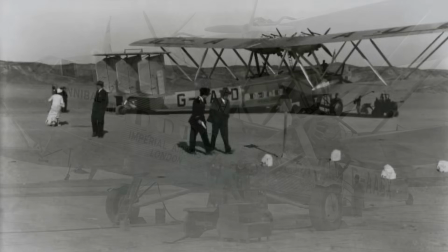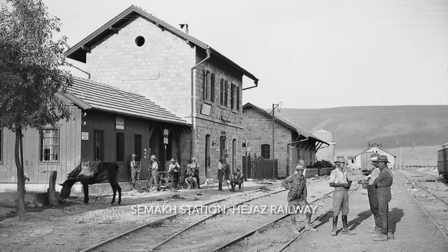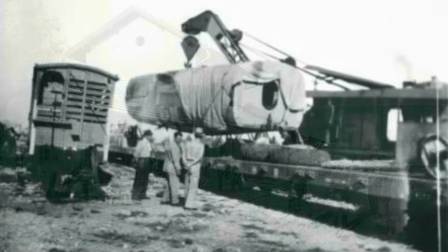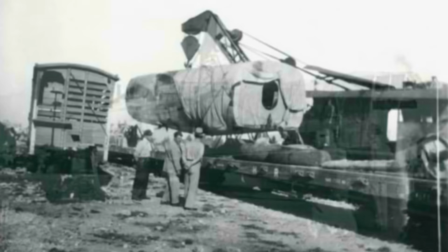Occasionally there were mishaps. Hannibal, who'd already been retrieved by lorry from a field in Kent, was damaged in a landing accident at Semakh on the shore of Lake Galilee. Fortunately, Semakh was on a spur of the Hejaz railway, so Hannibal was dismantled, loaded onto rail cars and taken to Haifa and thence to Cairo by sea and land. Hannibal lived to fly again.